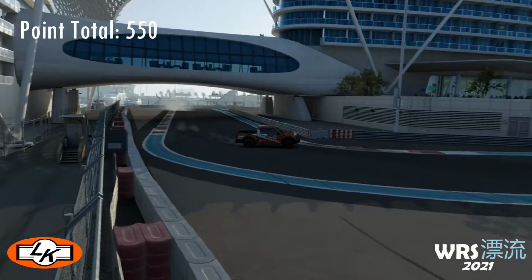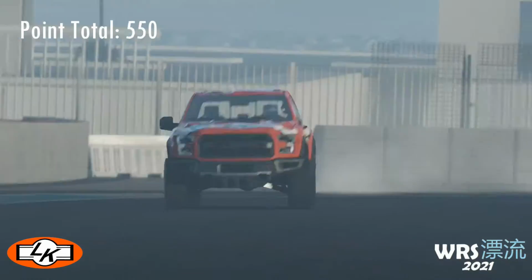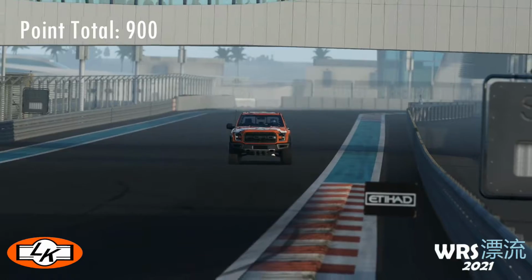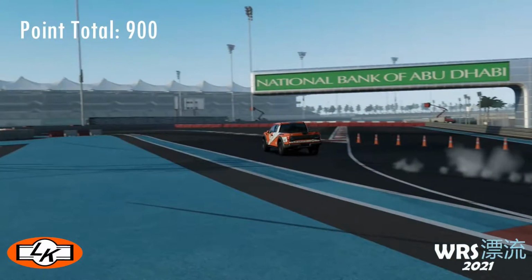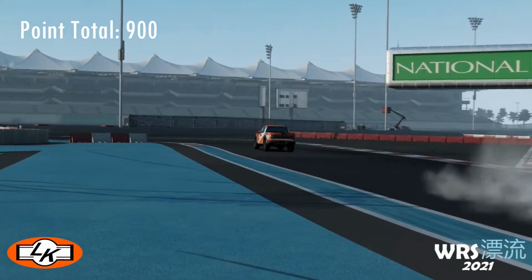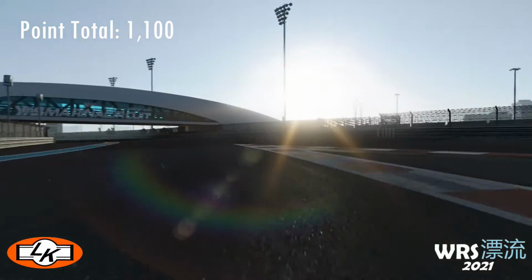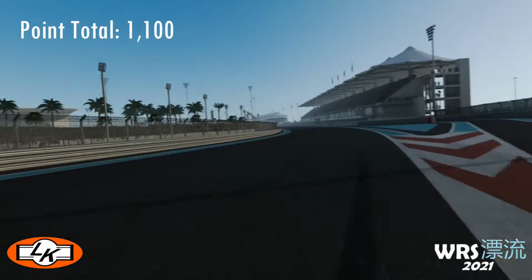That's the first flip we've seen, folks. Okay, 350 points for those last two turns. That's a pretty good turnaround. Wow, what a run so far, folks. Okay, good slide there, 100 points. She floors it into that turn and 100 more points. I don't think the Raptor is as good as she was hoping it would be, but she's doing the best she can.